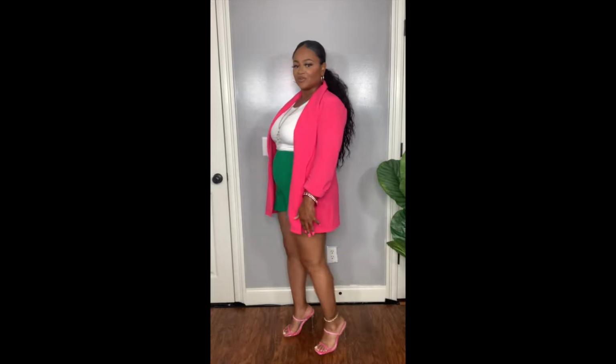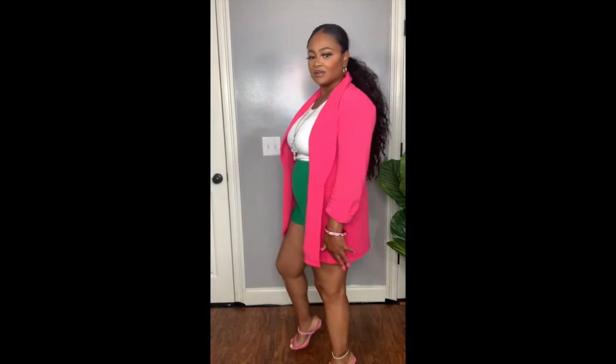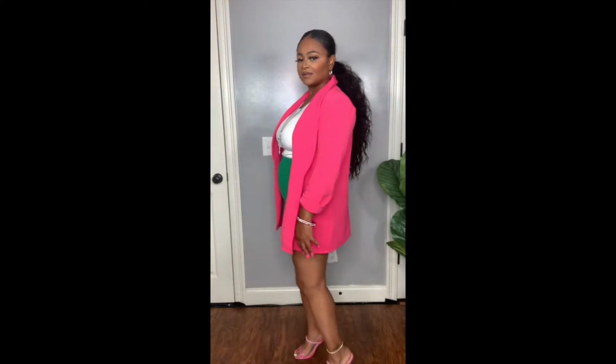I ordered it from Shein, and I paired it off with this beautiful strappy sandal heel. I love, love, love this heel. It's beautiful. I believe I ordered these from either Shein or Pretty Little Things. So yes, I'm in love with this outfit.